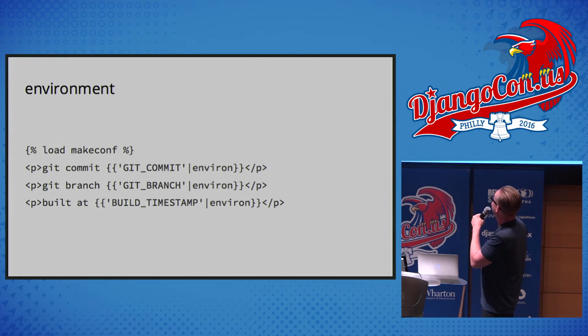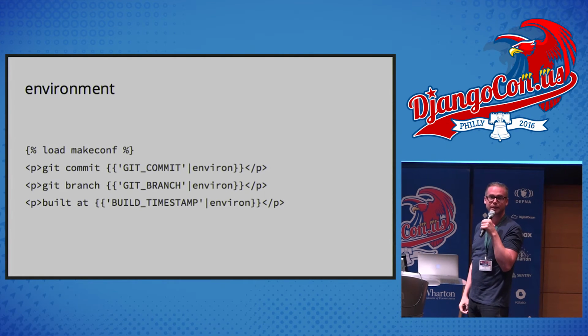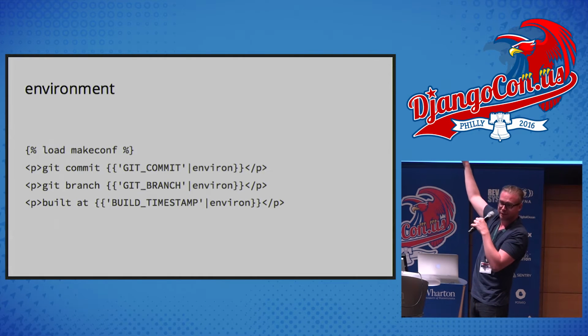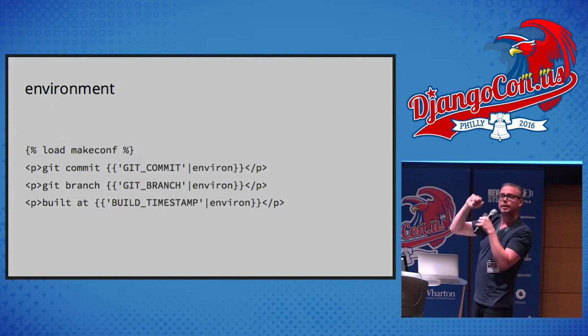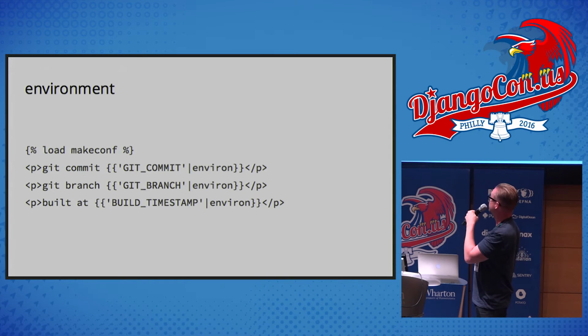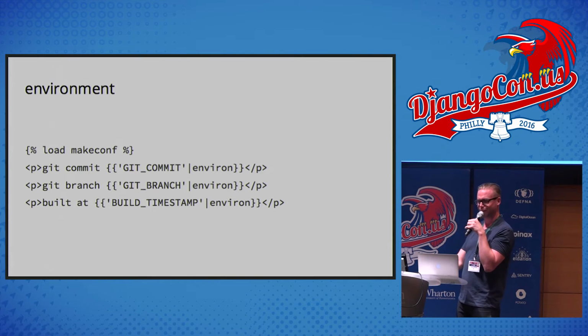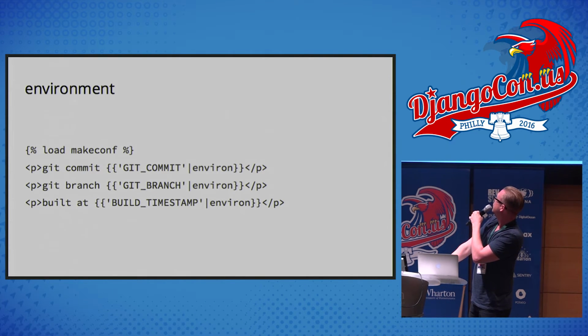Who knows? I also made a little helper to get settings from the environment into the template, and it ends up working like a filter. So you have to load makeconf to get environ. Mikey built this. He's in the audience, and this uses Jenkins environment variables to put a little footer in his site, so he knows which build did my code deploy? Is this the release I thought it was? And that's just getting environment variables.